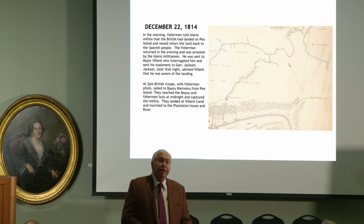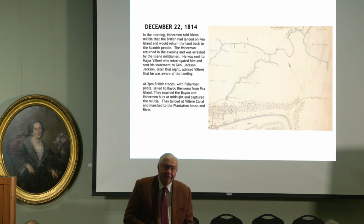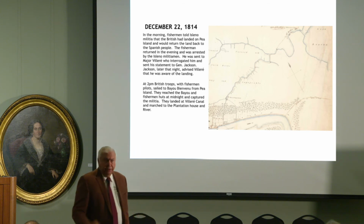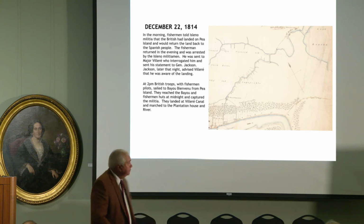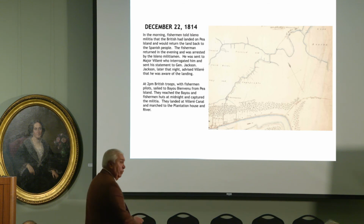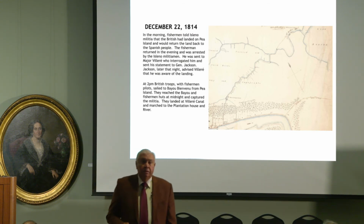It was all pre-planned. And then the British and their 5 barges, 50 men each on the barge, this is the advance, moved straight up Bayou Bienvenue to Bayou Catalan and make the landing where PD tells us they did. He says, look, the troops landed at that intersection. And what did they do? The boats did not go up Villere Canal. They got out and they marched in.